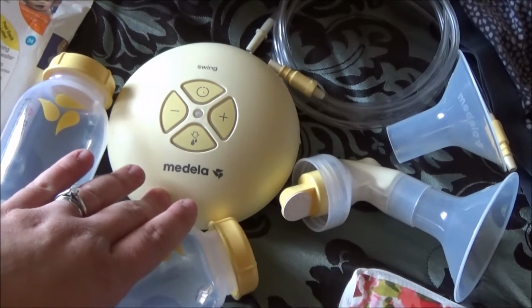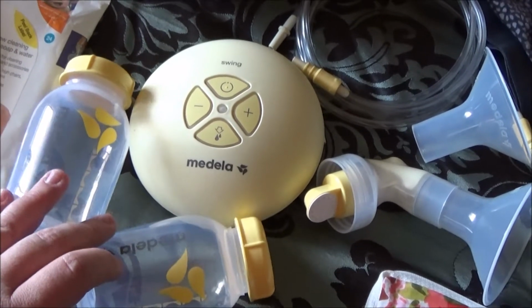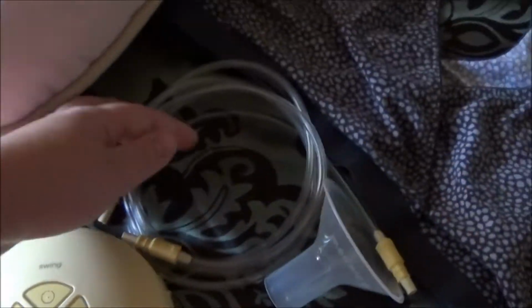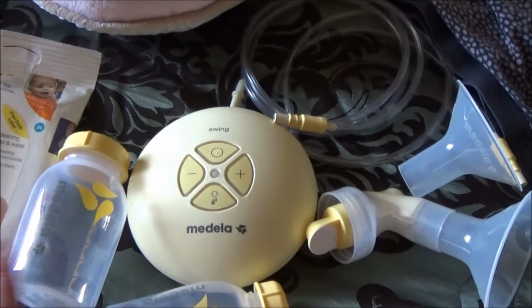They are more expensive, but that is because they are so much better. Now, to go with your Medela pump, I recommend definitely having extra accessories. Like this one, I think it came with 2 bottles, but I've got way more. I recommend buying extra tubing, extra flanges, membranes, pump bodies, all that stuff, all of it.